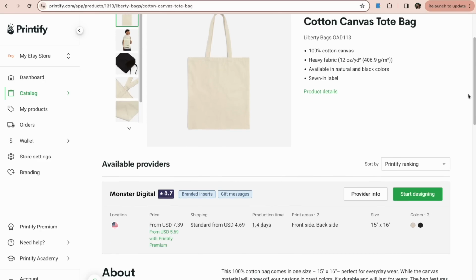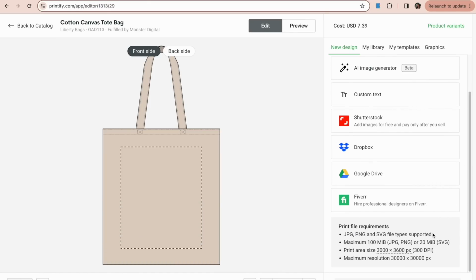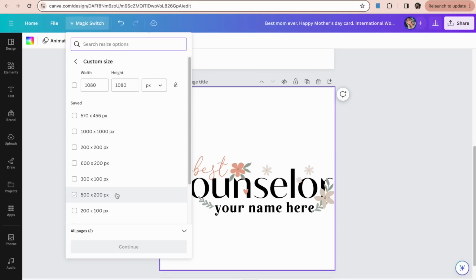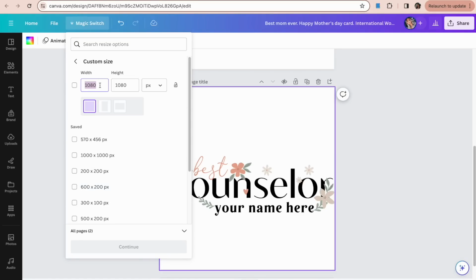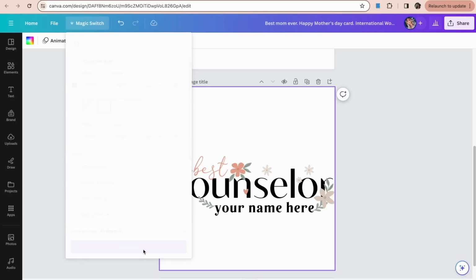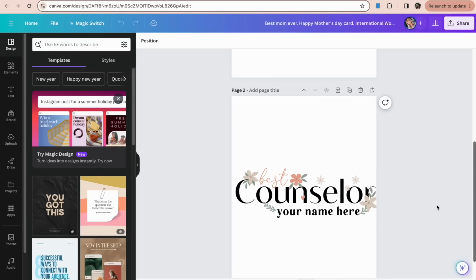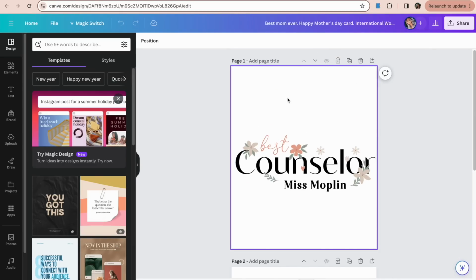So I'm going to be selecting Monster Digital and hit start designing. And then the reason that I came over here right now is because I just scrolled down and I want to see the size that my design should be. So it's showing me that it should be 3000 by 3600 pixels. So I'm going to go under Magic Switch, Customize Size, and it was 3000 by 3600. Continue. And resize this design. So now I can kind of see what my design is gonna look like on there.